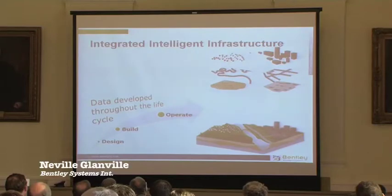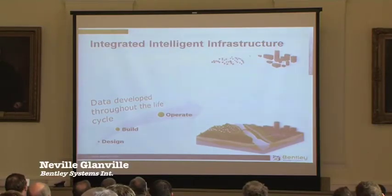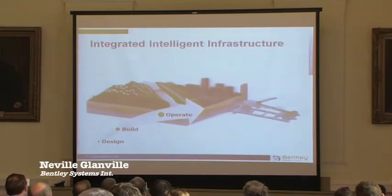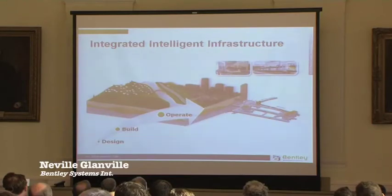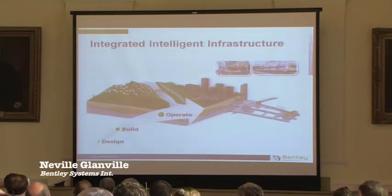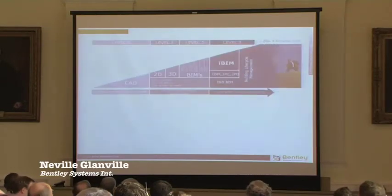Transport data, whatever information, needs to exist on a similar coordinate system, and all of that can be collected and integrated together. And this is where projects like Crossrail gain benefit from having all of this information integrated into one single environment. It's not one single database or one single model, by the way. It's a collection of federated models which are all interrelated together.